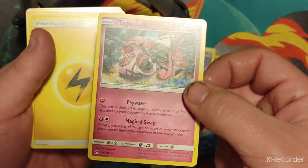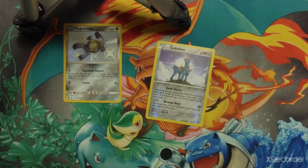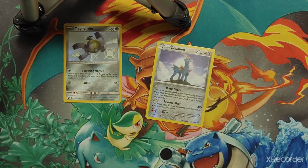It's not holo or anything. Just regular old Tapu Lele for the rare. Not bad. That's kind of a cool card. But that's it. Well, that is it for today, guys. Had some decent pulls. That pack isn't too bad, especially for the price right now. I mean, you never know. You could get worse cards than what I got. So it is a gamble, but it was good to me.